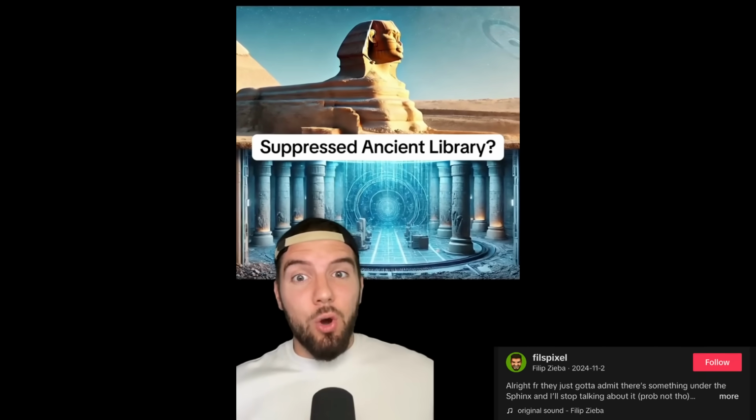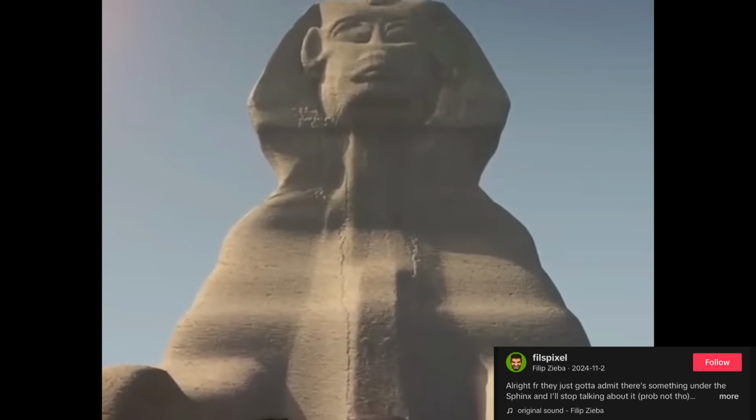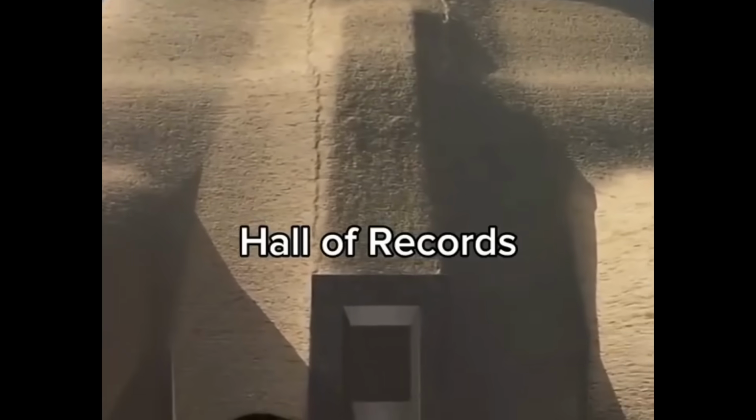So we already know there's something under the Sphinx and we're just going to keep ignoring it? First-hand accounts, radar scans, and countless historic records have confirmed this time and time again, with many of these suggesting it may be the legendary Hall of Records, and there's a good reason they'd be hiding what's inside.